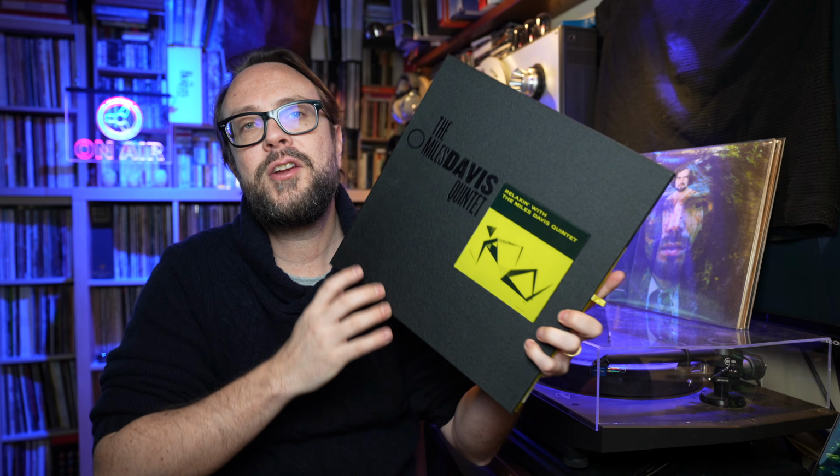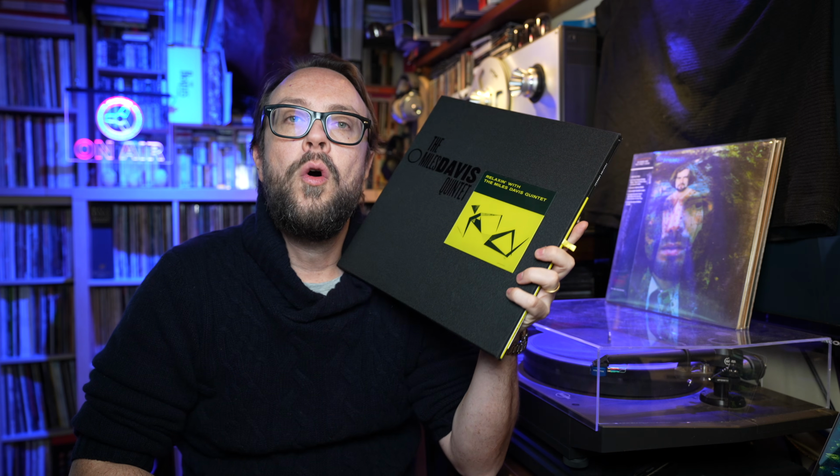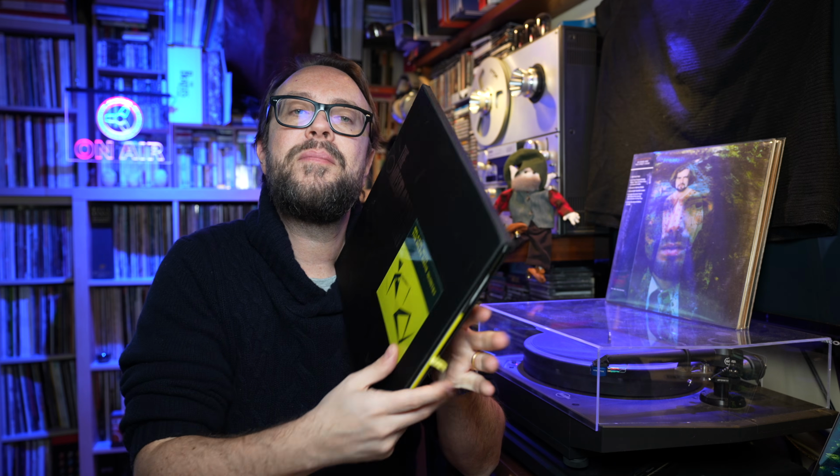And these are, let's see, one example. Actually, I only have this example. The Miles Davis Quintet, Relaxing with the Miles Davis Quintet, where they also adopt a special compound done by Neotech.